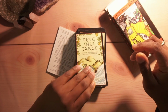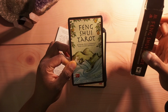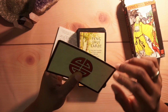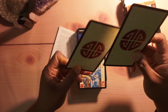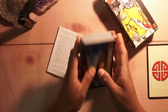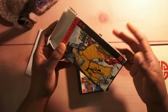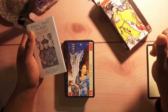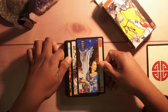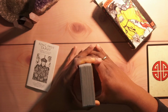It's another older deck published by US Game Systems. It's out of print, but people are still selling them on eBay or Etsy. Etsy is where I purchased this deck from. The condition, the box, it's an older deck, so of course the box is going to be beat up. Definitely wear and tear on the boxes, and a little wear and tear on the cards, but it is what it is. It's pretty decent condition.